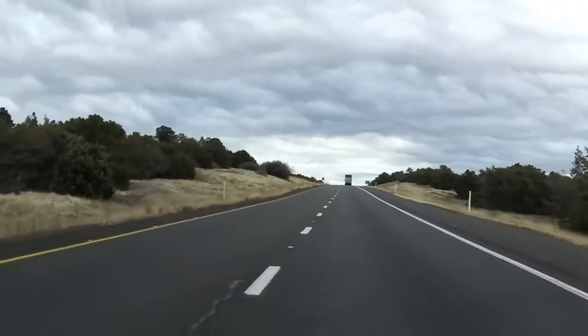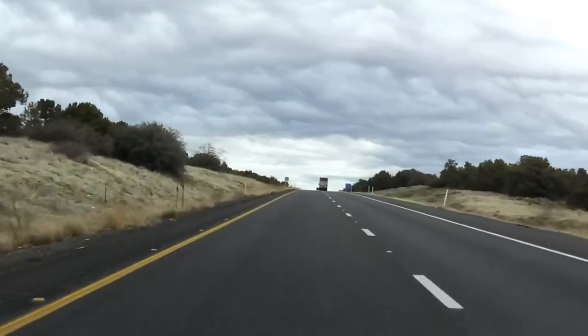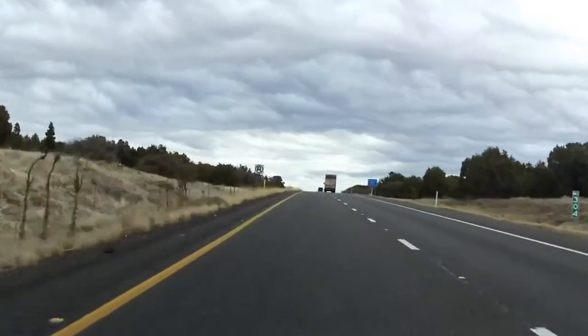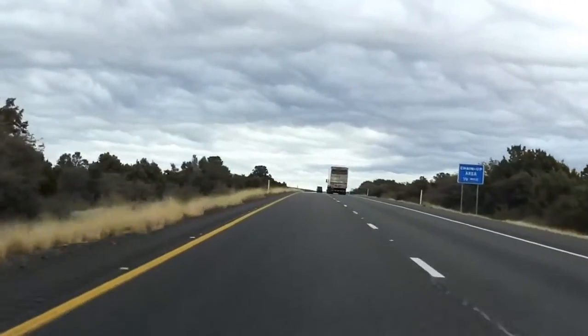Alright, 5,000 feet. I think at times the carriageways on I-17 are about a half mile apart, and I think this is one of those areas.